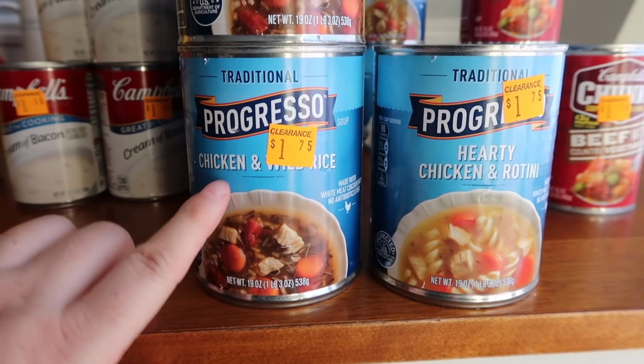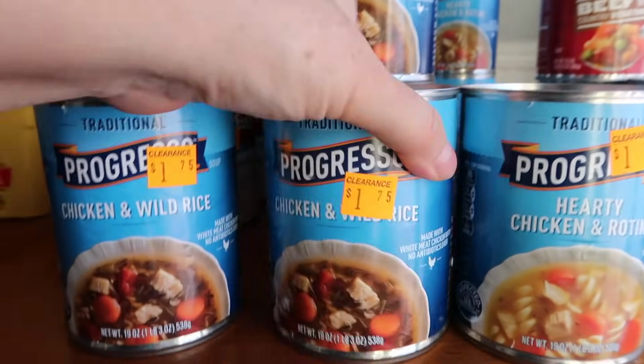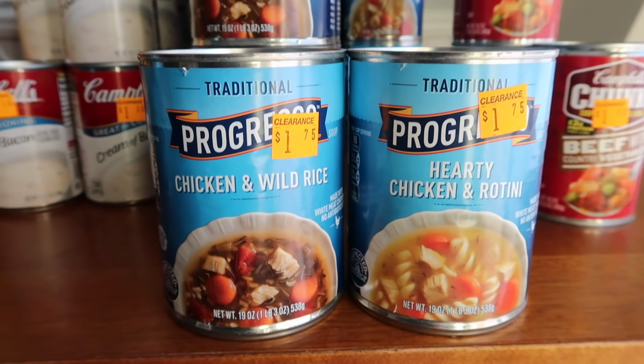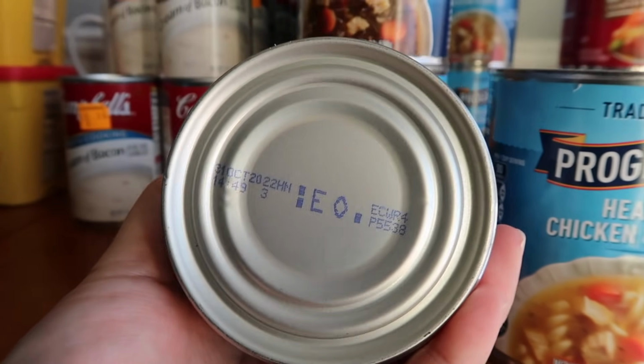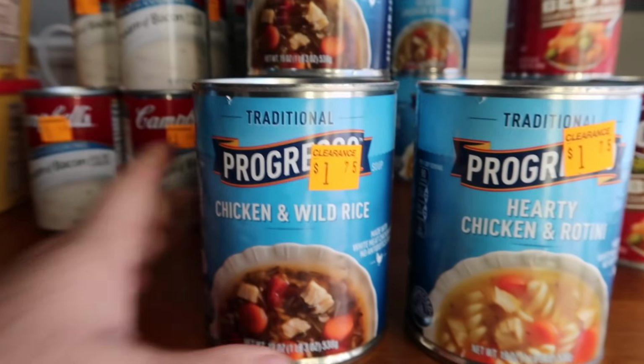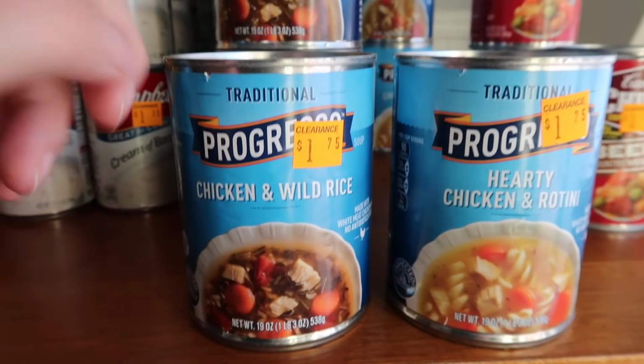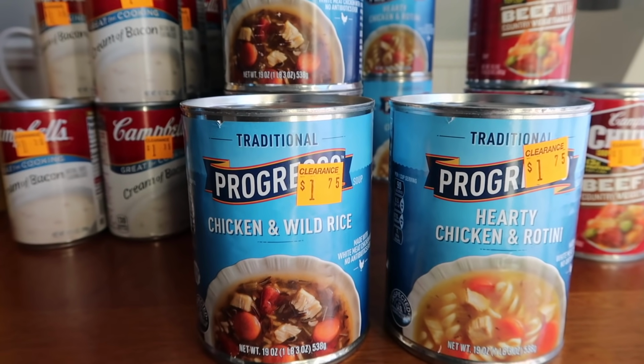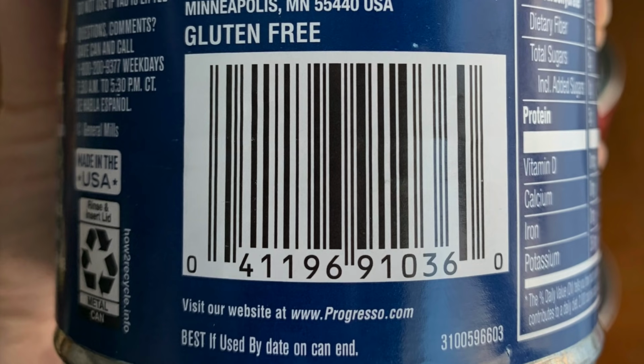These guys, we have the wild chicken and rice and the chicken and rotini, so these 2 different flavors, a penny each. The expiry date is down here and it's next October. So at the very least, even if my husband and I do not like them, we can always donate these to a soup bank. I know they would love to have them.